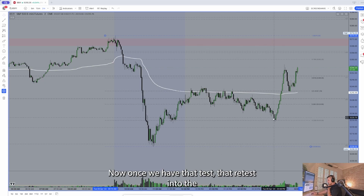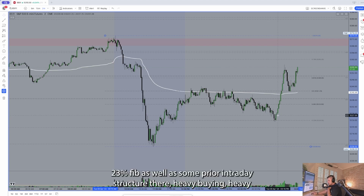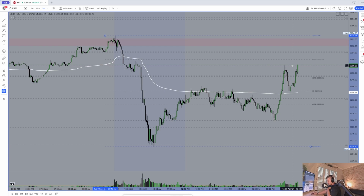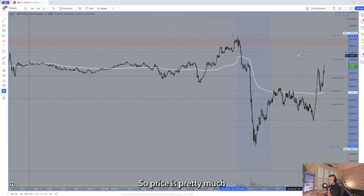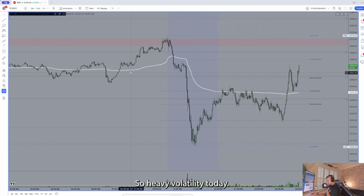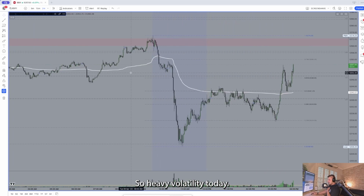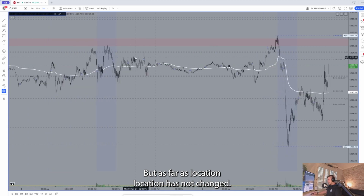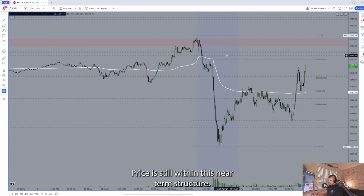Now, once we have that test, that retest into the 23% fib as well as some prior intraday structure there. Heavy buying, heavy buying. Back into VWAP and now poised to close up here in 250, 260. So price is pretty much right back to square one, right back within Monday's range, right? Here's Monday's range. So heavy volatility today, but as far as location has not changed. Price is still within this near-term structure.